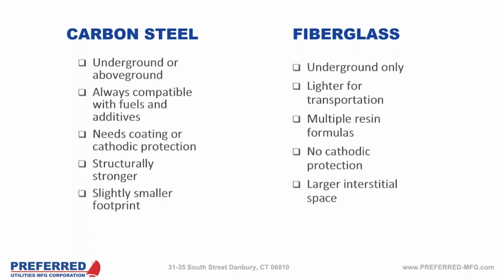On the fiberglass side, they do tend to be lighter for transportation. One of the things we mentioned before, it's important to keep an eye on the changing resin formulas. For the most part, with a carbon steel tank, you know what you're getting for steel. On the fiberglass side, it's a little harder to tell exactly what resin formula they're using and what impact that'll have long term.